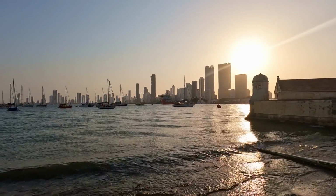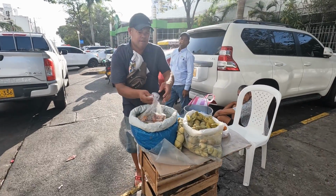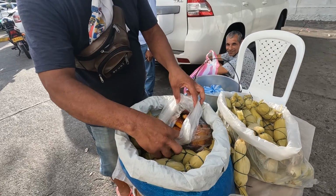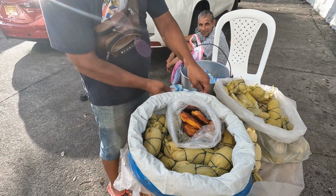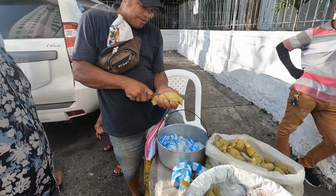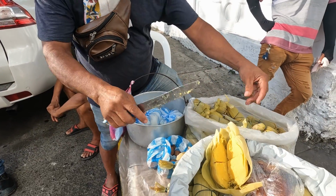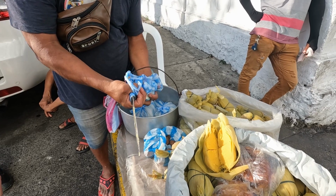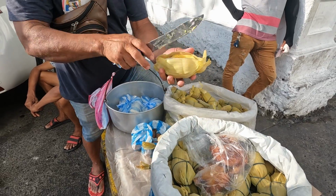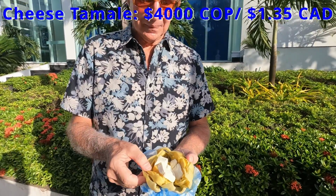But let's keep going and head over to the Manga neighborhood, where just in front of the Carulla Villa Susana supermarket, we found this guy who was selling tamales, which is a popular Colombian dish with a base of corn mash called masa and is filled with various toppings such as cheese, beef, pork, or chicken. We decided to give one a try, so he cut open the corn husk, then portioned the masa into quarters. And finally, he opened up one of his bags and added a nice big chunk of cheese on top, which he also cut into quarters for us to make it easier to eat. This cheese tamale cost 4,000 pesos.